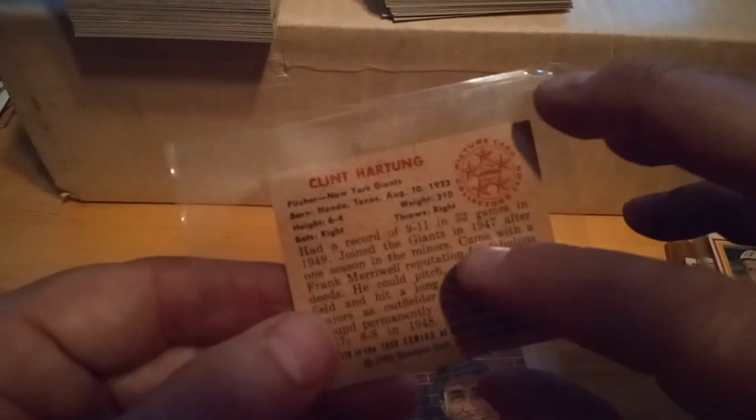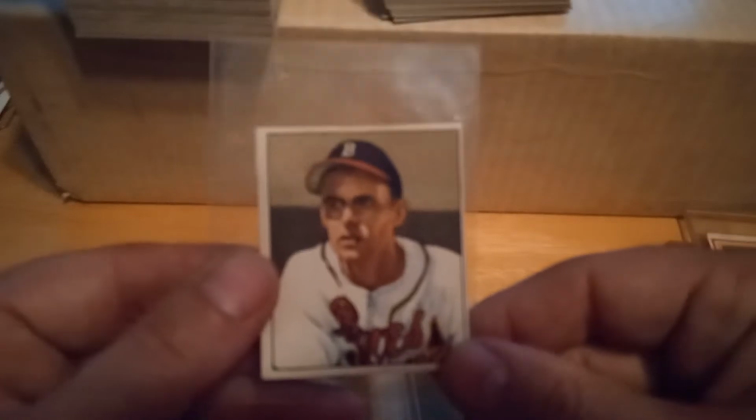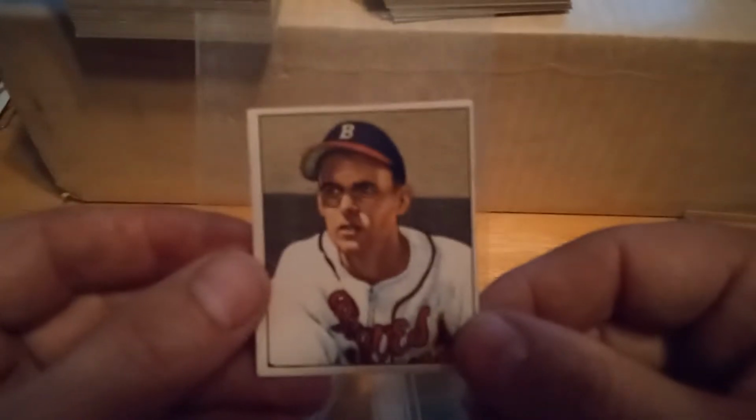Clint Hartung. Danny Litweiler. I don't know what's up with the camera today and focusing. The autofocus must be taking a vacation. Here you go. Trying to get a good shot of these. Just can't seem to focus in. Just focusing in on my hands.